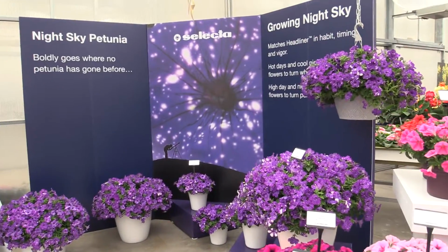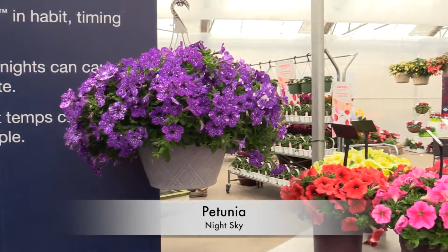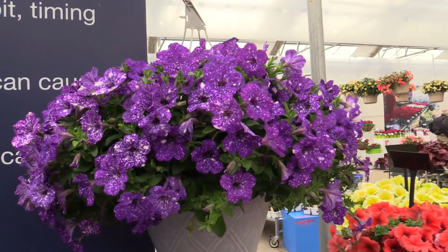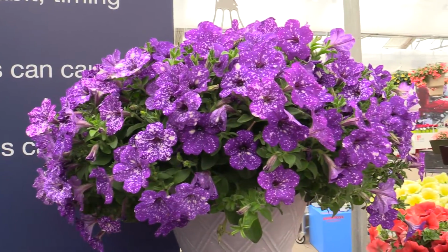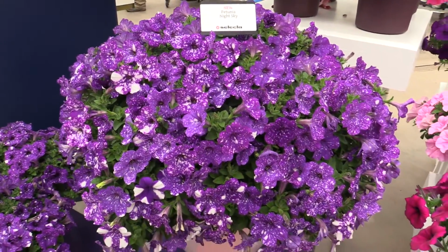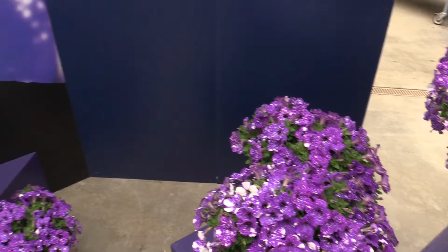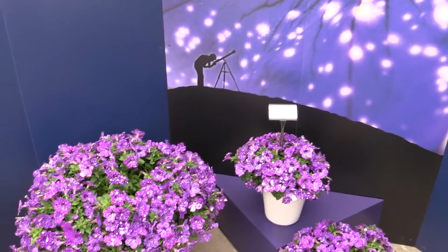We previewed this one last year, Night Sky Petunia. They sold 1 million cuttings in the US, 3 million cuttings worldwide. Impressive. And you know what? It was a sample introduction, not a full introduction. Unbelievable. They said they could have done triple that, at least in the US. So that's Night Sky Petunia.